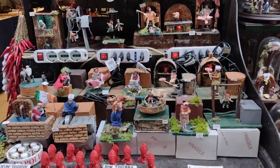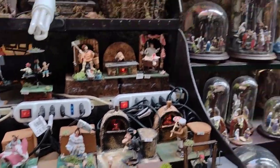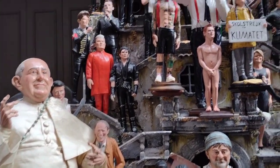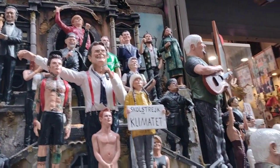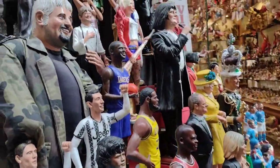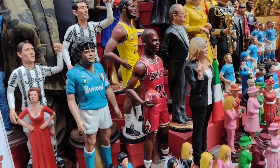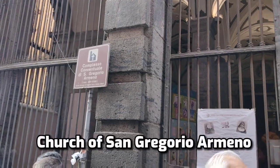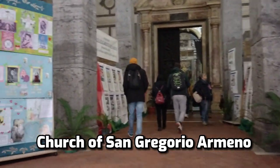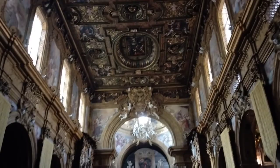The crib tradition of San Gregorio Armeno has a remote origin. In the classical era, there was a temple dedicated to Ceres on the street, to which the citizens offered small terracotta statuettes made in nearby shops as ex votos. The birth of the Neapolitan nativity scene is naturally much later and dates back to the end of the 18th century.